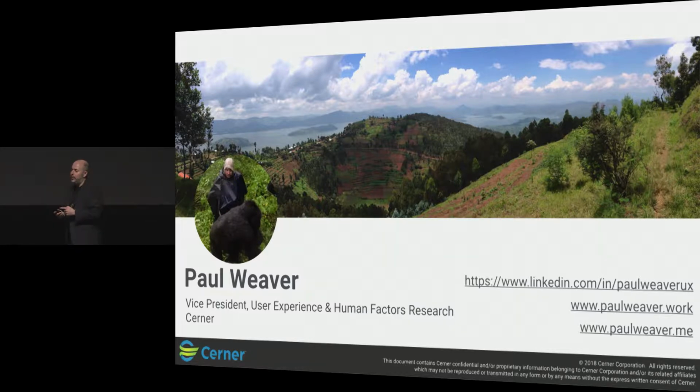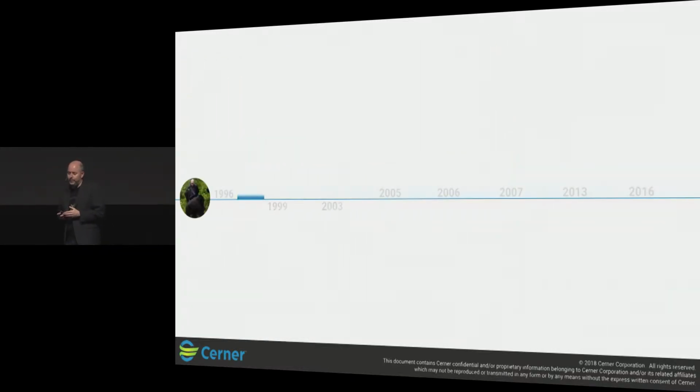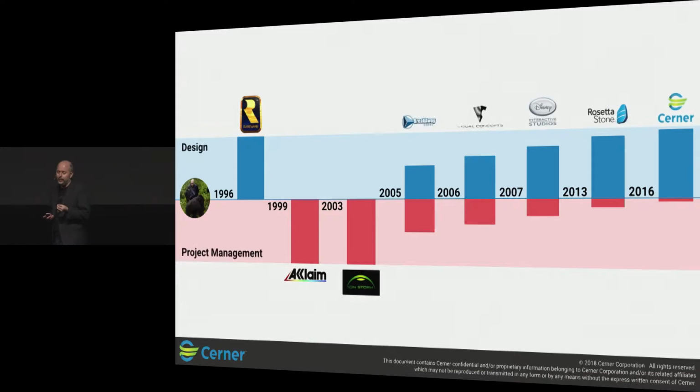Now, some of you know me from a design standpoint, but what you probably don't know about me is that I actually spent about 5 years of my career in the world of project management, particularly at my time at Acclaim and Ion Storm. And that project management has given me a unique insight into the world of software development and I think made me a stronger designer overall as well.